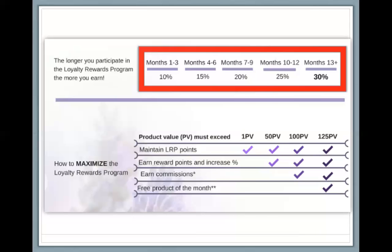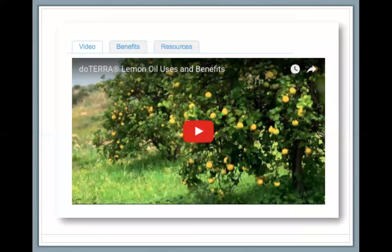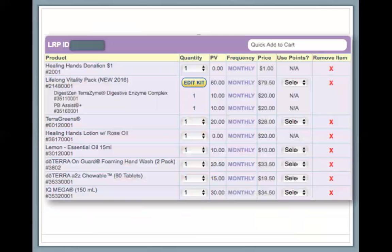It is awesome. Okay, so now back to your shopping experience. You'll add the items you want into your cart right there. And you'll notice just underneath where you can add those products, there's an educational video of what the oil is and how to use it. You can also see across the top, you can select the benefits and resources to explore some of that information if you'd like to do that there.